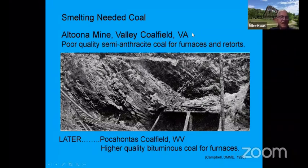Obviously you need coal for smelting, and so further west into the mountains, there's a whole coal area of semi-anthracite coal that was initially used in the furnaces and the retorts down at Pulaski. And later they switched to a higher quality coal once the Pocahontas coal field was opened up with another branch railroad line. Pocahontas is a very famous area, and they have a great mining museum there.